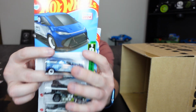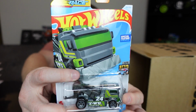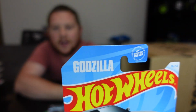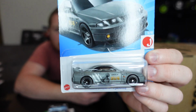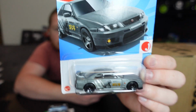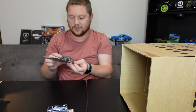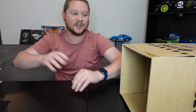Ooh, okay, so we got another Ford Performance Supervan 4, a heavy hitter, and in matte gray we have the Nissan Skyline GTR R33 Godzilla. This thing looks absolutely amazing. We were seeing that previously in white, but that matte gray looks really good. And this one's also in great condition as well, which is really awesome. Man, I love when awesome cars come in like perfect condition.